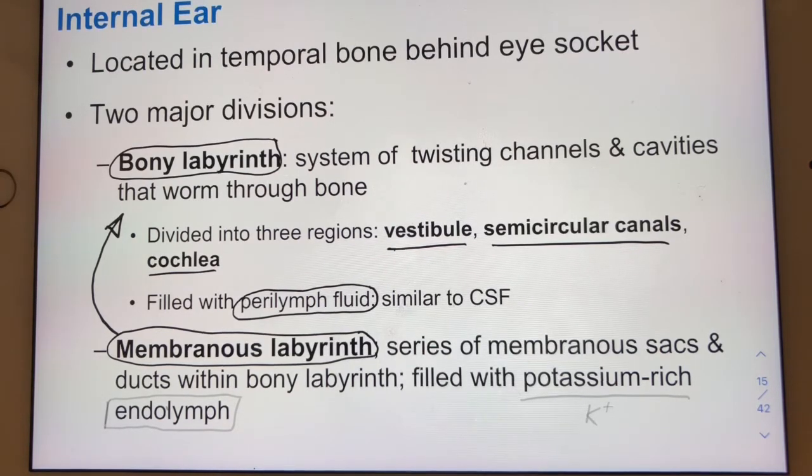Most of these different neighborhoods are filled with something called perilymph, which is similar in consistency to cerebrospinal fluid. We'll come back to that. Whereas part will instead be filled with endolymph, which is similar, but its chief difference is that it's especially rich in potassium ions. Potassium ions galore. We'll come back to all of that. It really is not going to make sense right now.